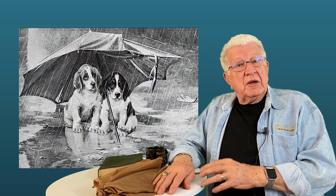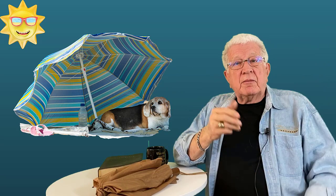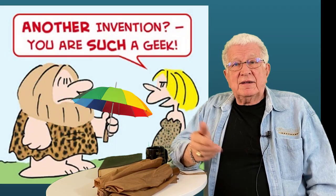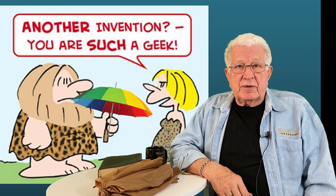Not only does the umbrella help keep us dry from the rain, but it also protects us from the heat of the sun. Some use umbrellas as a fashion accessory. While the umbrella is primarily practical, they're often carried around just in case. Some umbrellas are fancy, and some are very plain. And some have even gotten guys in trouble, like this guy right here. But they all serve the same purposes.